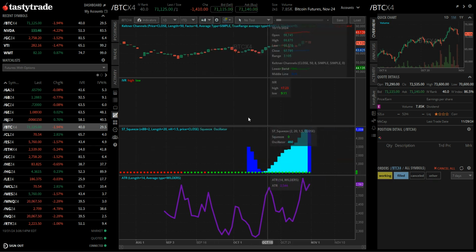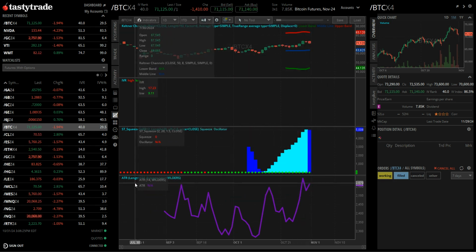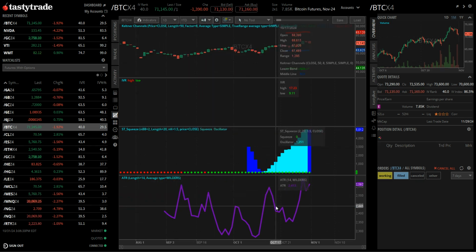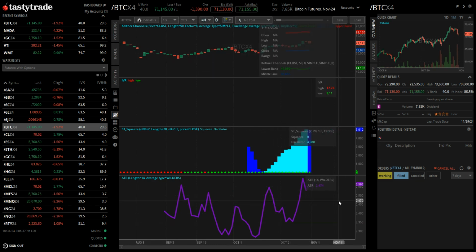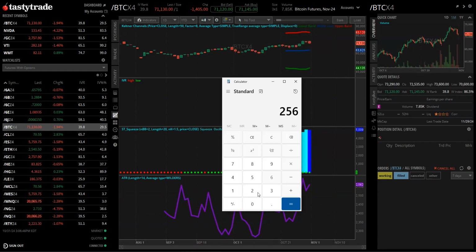Let's do it. So this is the chart and the most important indicator. I don't care that the price is 71,000. The most important indicator to me is this one, ATR, average true range. What is the average true range? This is the price that Bitcoin has moved up or down on average in the last 14 days. And you see the number in the purple, 2,562. Let's call it 2,500. Why is this important?